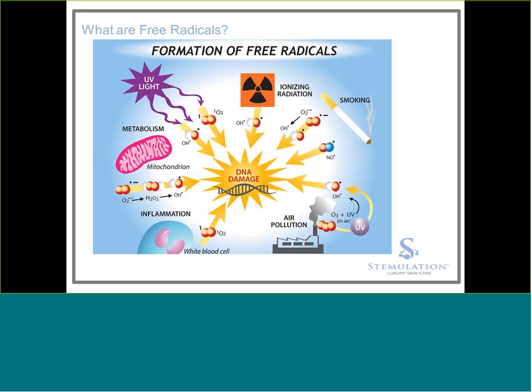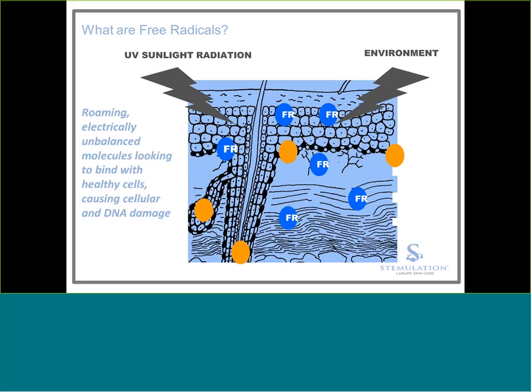Free radicals are formed, obviously, from sun exposure, stress, smoking, and air pollution. So we know that they are actually out there and dangerous. A definition of a free radical is a roaming, electrically unbalanced molecule looking to bind with healthy cells, and this is what causes the cellular and DNA damage.